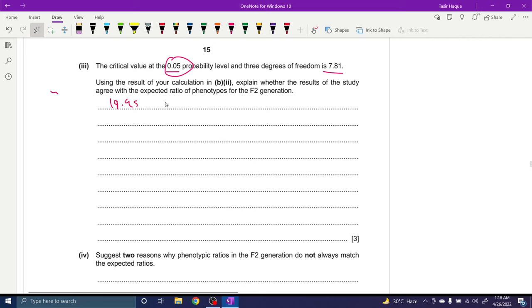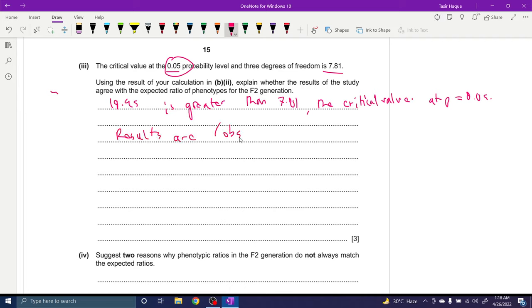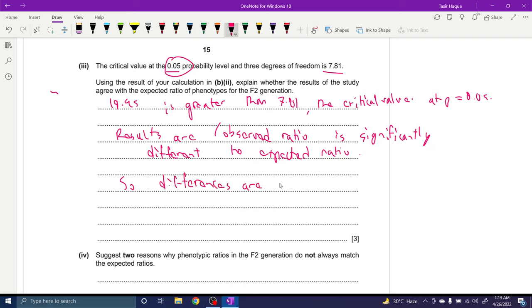So 19.45 is greater than the critical value at p equal to 5%. So the results, or observed ratio, is significantly different to the expected ratio. So the differences are not due to chance.